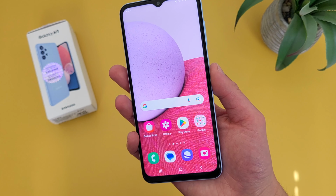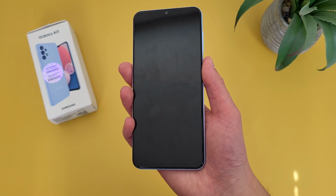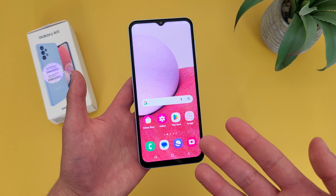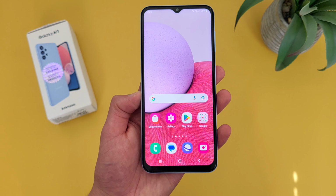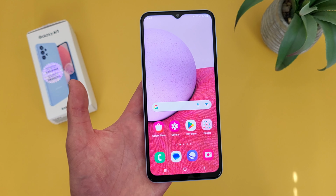But real quick, let's go ahead and give it a try. There we go, one more time. And there we go. So as you can see, real fast and responsive, no issues at all. And again, this phone does have Face Unlock too, so definitely nice to have multiple options besides a pin to unlock it.